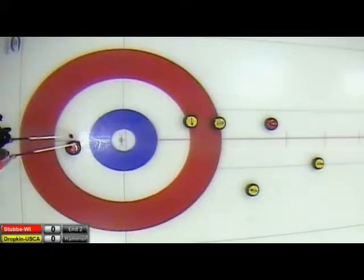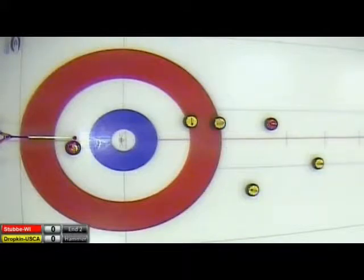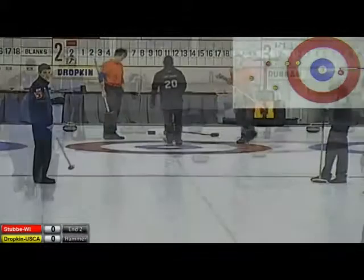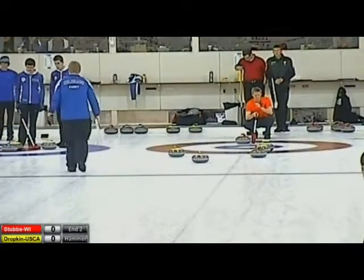Dropkin eyeing up the hit. Again, looking for a roll behind some of that cover out front. Those guards coming in handy. Must be planning to throw a lot of weight. He hasn't taken a lot of broom. Yeah, with this curl, that port is a lot smaller than it looks.